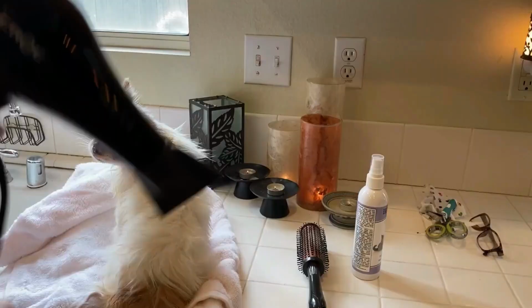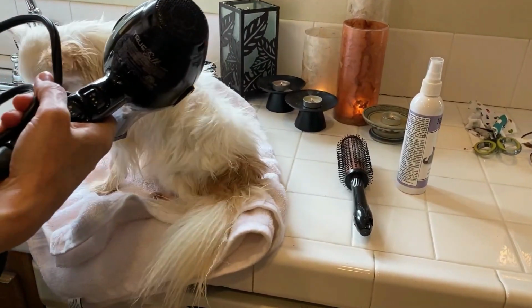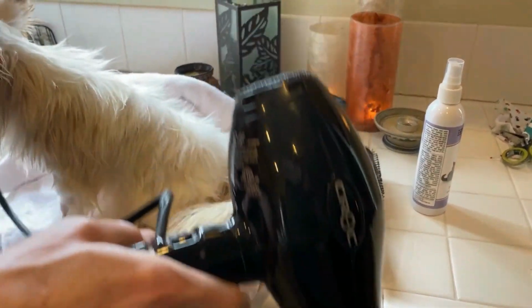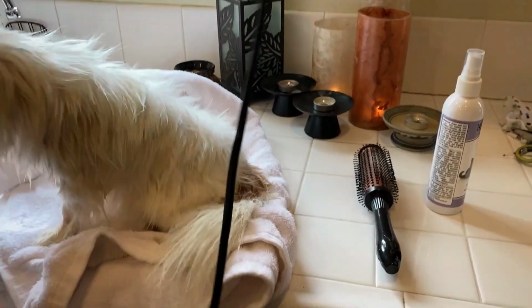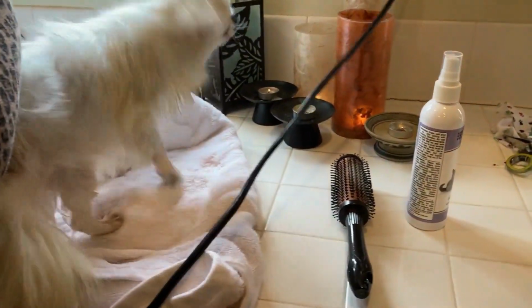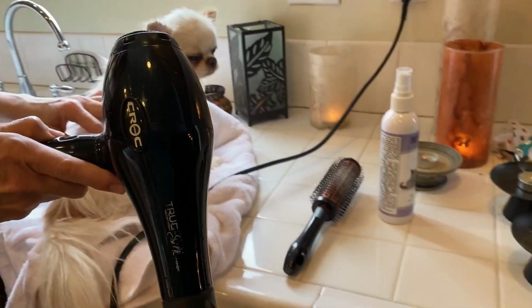You want to make sure that he's not upset. You want to make sure that he sees what it is, and he's used to it. He knows it's going to make a sound. I like to turn it on kind of away from him at first, on the lowest setting so it's not too loud right up front, and then just kind of put it closer and closer to him slowly. Wesley, what is this?